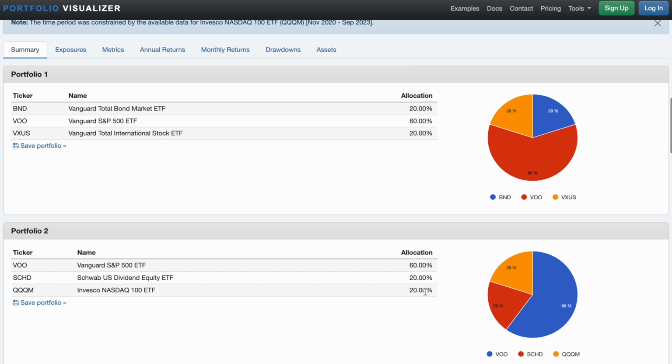Now we're going to be comparing 2 of the 3-fund portfolios that we just talked about. One will be the old way and the second one is the new way. So in the first portfolio we have 20% allocated to both bonds and international stocks and 60% allocated to the S&P 500. And the new portfolio we have 60% allocated to the S&P 500, 20% to dividends, and 20% to growth.